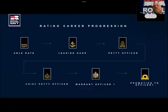If you join as a rating, you'll start as an able rate. Then you work your way through. Normally that's broken down into 2 and 1. So you start as an AB2, then move forward to AB1, progressing with promotion to the first rank of management, leading hand, which is the biggest pay jump in the Royal Navy. That then moves on to petty officer. You then become a senior rate, and then you move to chief petty officer. The next rank after that is warrant officer 1. And if you wish to, at that stage you could look at promotion to officer and be commissioned.